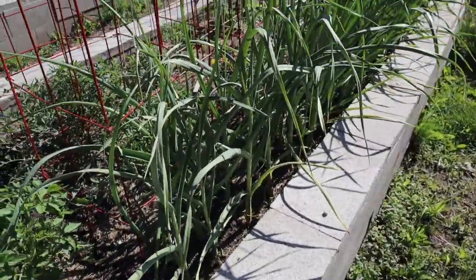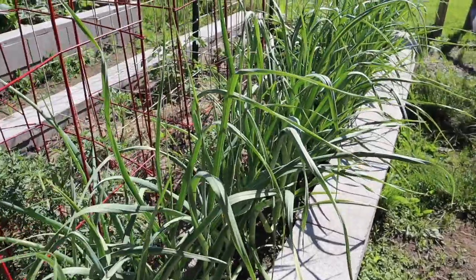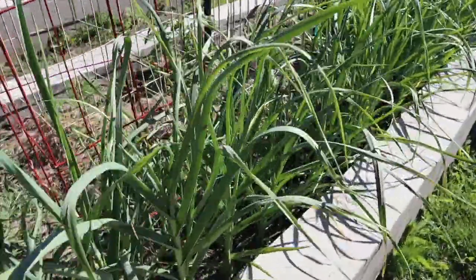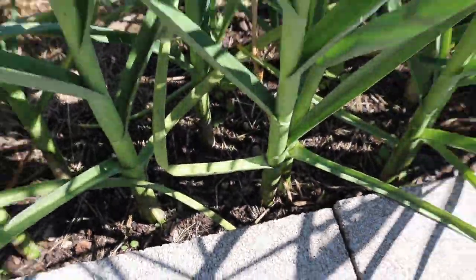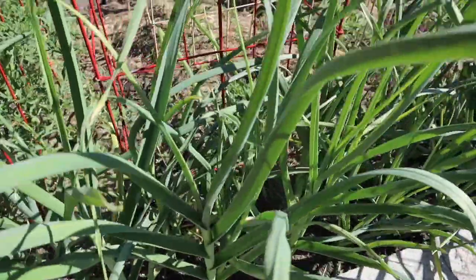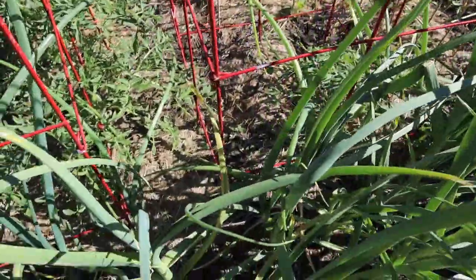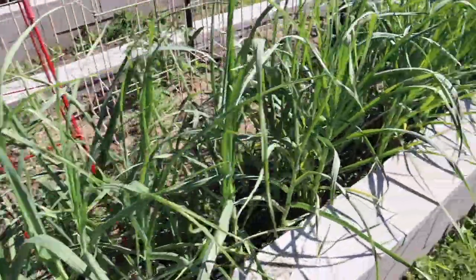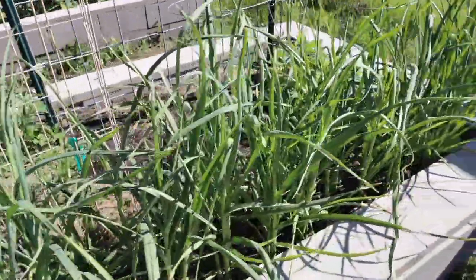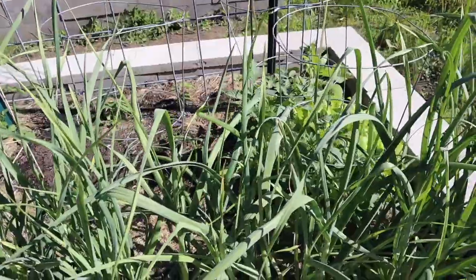So along here, this is where I planted my garlic last fall. You can see it's looking great. Nice, big, thick stalks. There is one row of onions in front of them because I ran out of space when I planted my onions. So that bed is doing great.